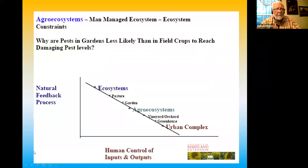So if we think about an agroecosystem, we think about man-managed ecosystems. That's really what an agroecosystem is: an ecosystem that has constraints that we put on it because we're going to try to grow a singular crop, right?